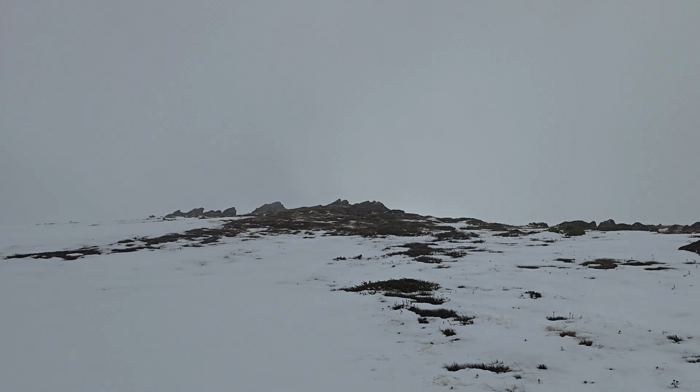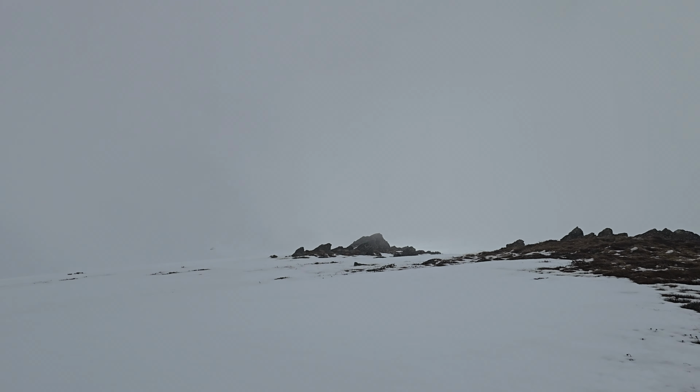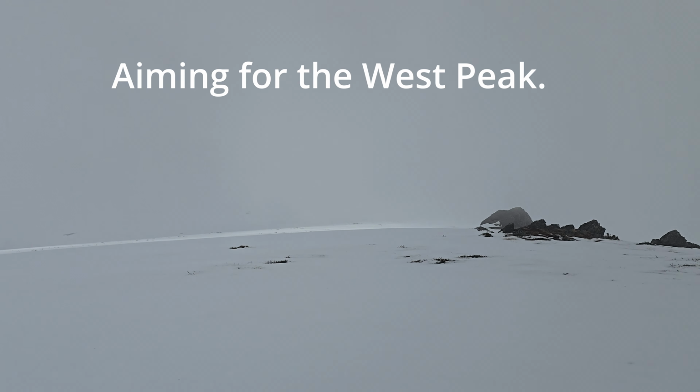It's a little bit tricky at the moment, but I'm following it around. But this really has to be it that dips down. Can't be anything else. And that'll go down to the west peak, and that'll be Quartz Ridge over that direction. That's why I'm keeping that to the left of the rocks. Because as you can see, it's hard to ski when you've just got white. So if it gives a bit of contrast, at least I know it goes down here.